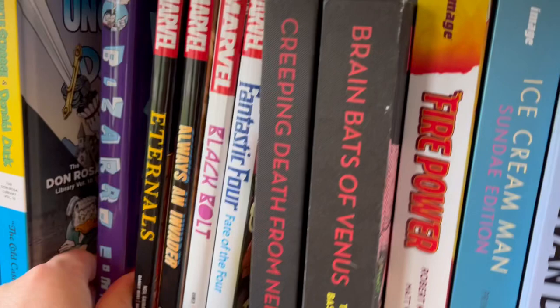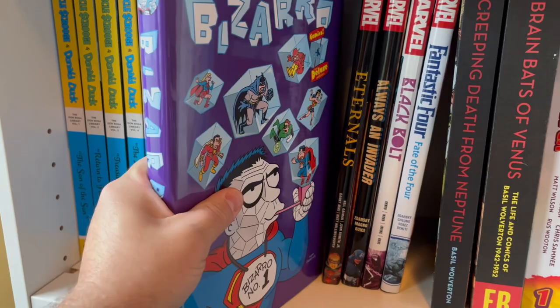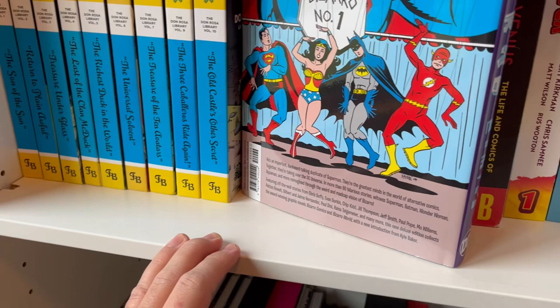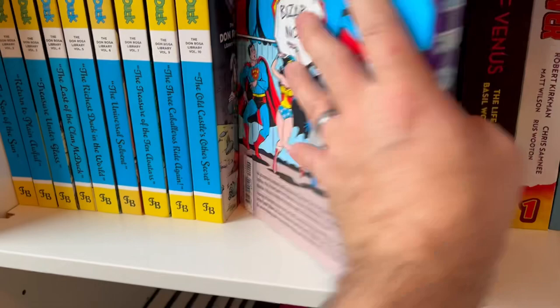Then we have Bizarro, the deluxe edition. This is a bunch of independent and underground cartoonists doing comedic stories in the DC universe. The cover there is by Matt Groening, but you'll also see work in here by Jill Thompson, Paul Pope, Jeff Smith, Mo Willems, Patton Oswalt, Gilbert and Jaime Hernandez, Paul Dini, Raina Telgemeier, Evan Dorkin, and more.